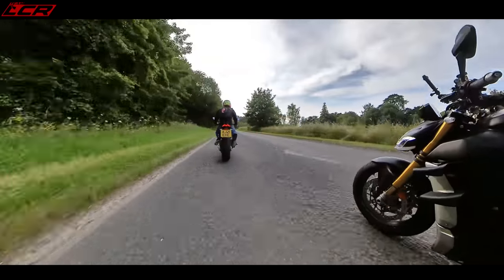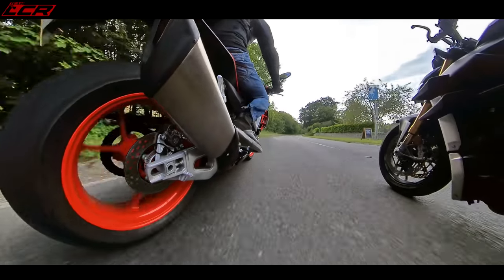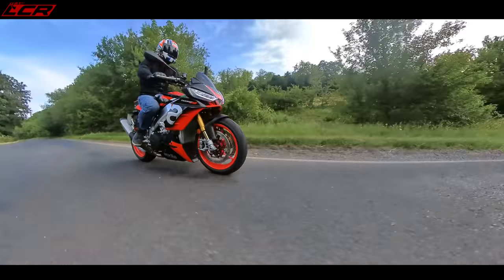This Aprilia suspension is probably the best I've ever experienced ever in my life. It's really good. It's unbelievable. Yeah. The handling is perfect, but it is comfortable on the road. And it's so refined, it feels plush, it's amazing.